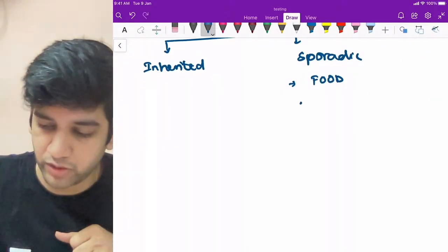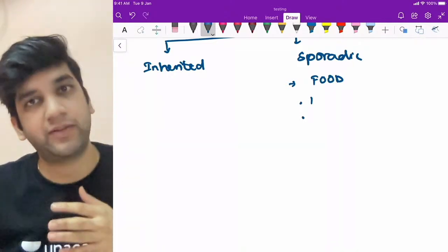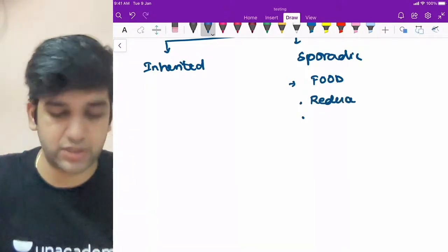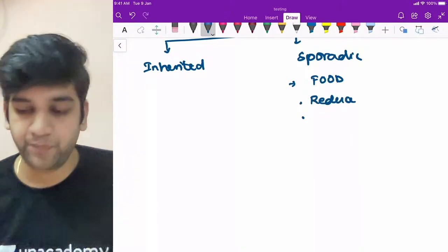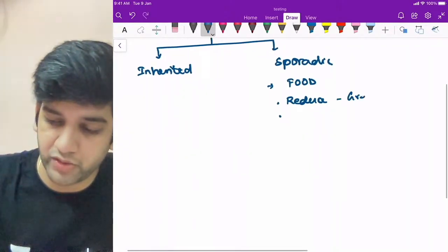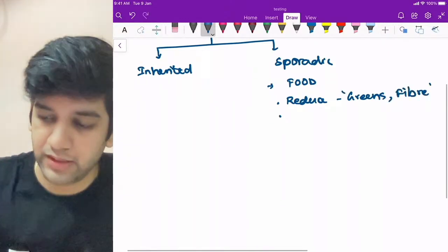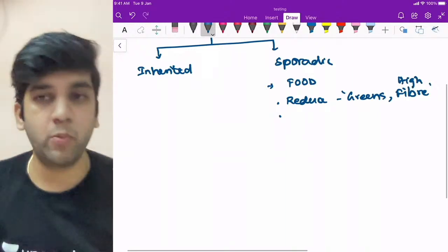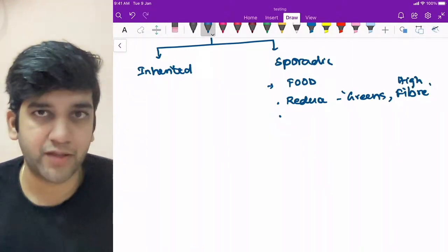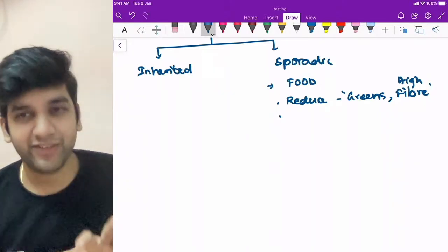So when you look at the food, there are a few things which will promote the pathogenesis of colon cancer, and a few of them which are going to reduce the effect of colon cancer. We'll look at something positive first. Which of them reduce the incidence of colon cancer, or which of them are protective? The protective things are green vegetables, anything with a high fiber diet, right? Anything with a high fiber diet is going to be much more protective. All of us should include this in our diet. We generally don't like greens. We generally don't eat anything which has high fiber content. The concept is very, very simple.